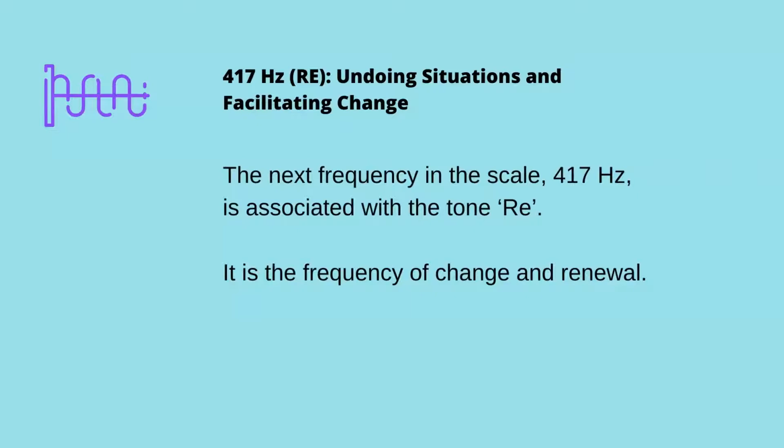417 Hz, re, undoing situations and facilitating change. The next frequency in the scale, 417 Hz, is associated with the tone re. It is the frequency of change and renewal.